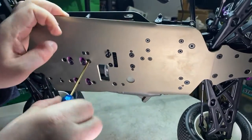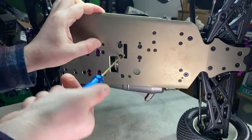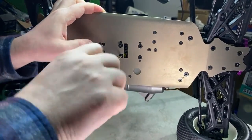Oh, you know what? I don't think that's the diff. That's not the diff. This is the diff. What am I doing? This is the diff. Man, this is really annoying work right here.